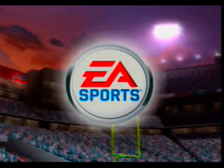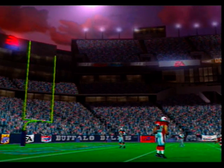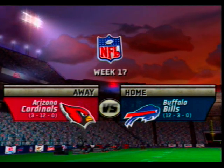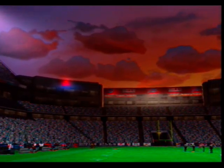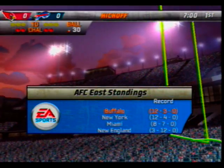Orchard Park, New York, coming to you live. We'll have temperatures below freezing for tonight's game as the Cardinals match up against the Bills. Let's see how it plays out tonight as we get set for the opening kickoff.